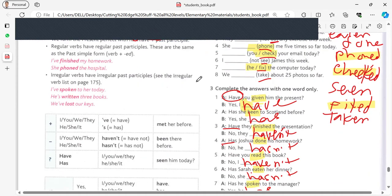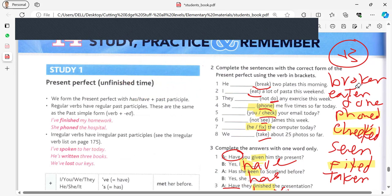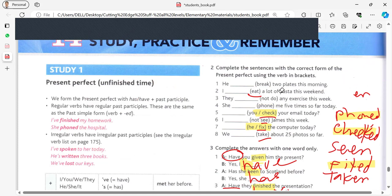Just the question again, I ask the same question at the beginning of the lesson today, and I'll ask you again: what have you done this week? What have you done today? You can write two or three sentences. Write everything you have done. After you finish, please read what you have written.